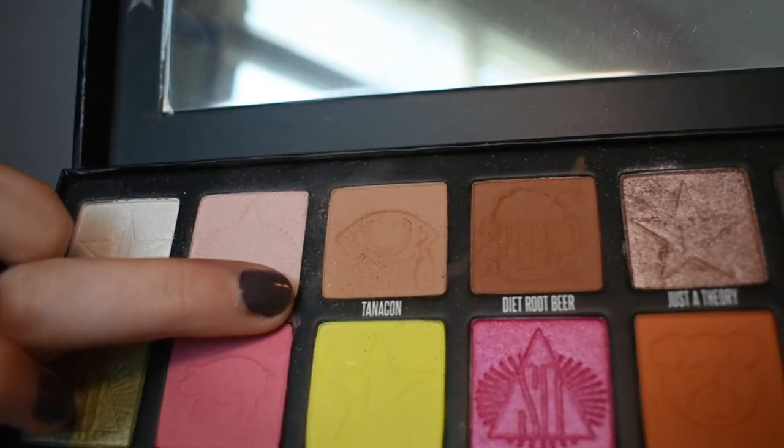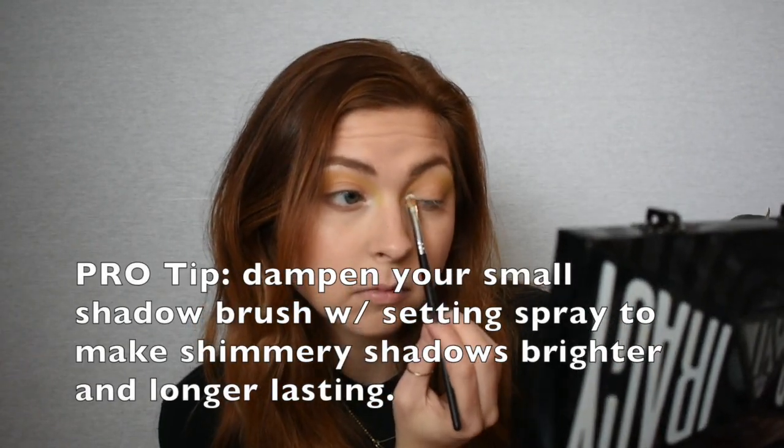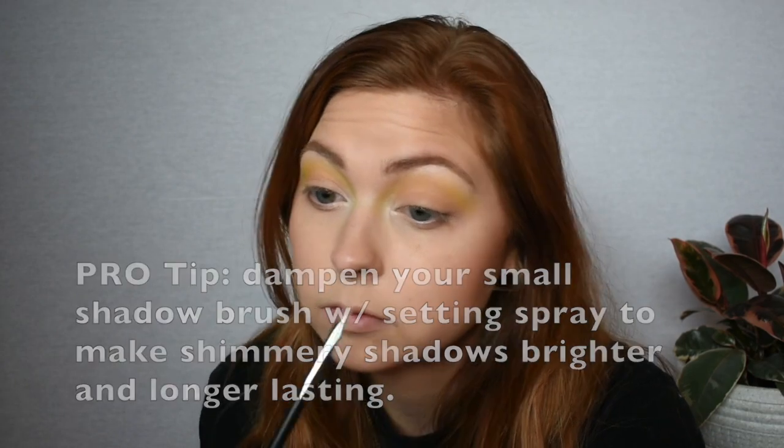Next, I'm going to go with the M433 again. I'm going to grab Tanacon. And I'm actually going to put that all over my lid. I actually thought I was going to hate this, but I'm kind of loving it. So I'm just going to keep on with the abstract theme and grab a little bit more of that ranch color and throw that back into the inner corner where things have kind of gotten lost. Okay, it's kind of starting to look how I envisioned a little bit.